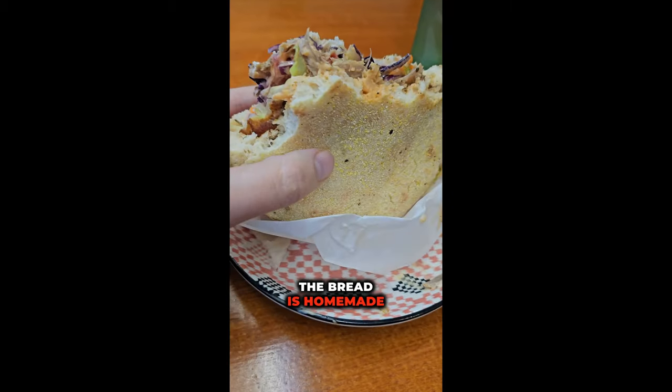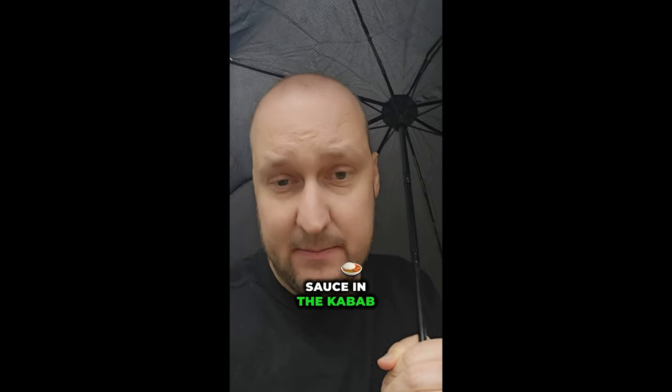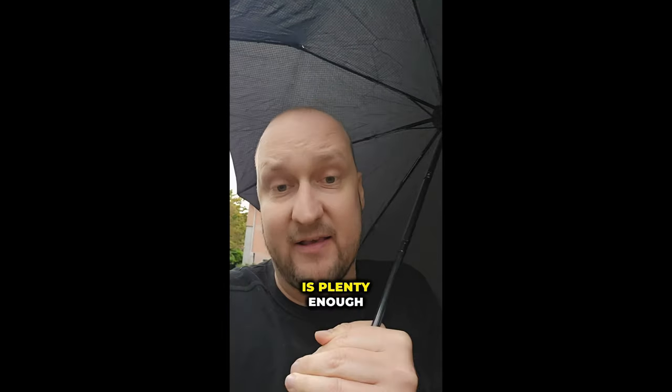The bread is homemade, freshly baked, although it could be a little bit more crispy in my opinion. And I had way too much sauce in the kebab. I recommend taking this kebab without the sauce because the meat flavor is plenty enough.